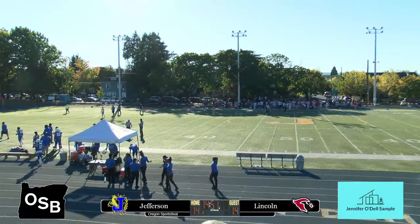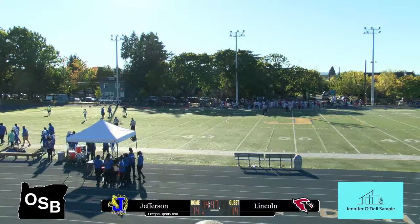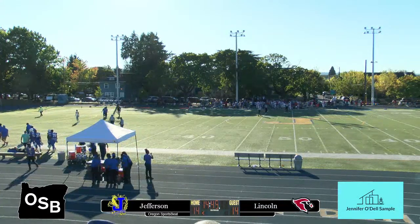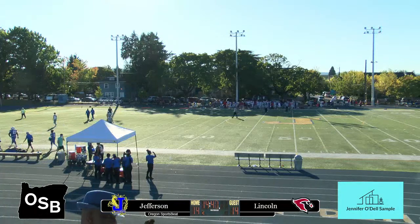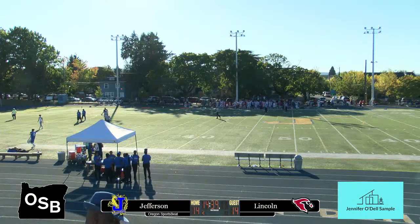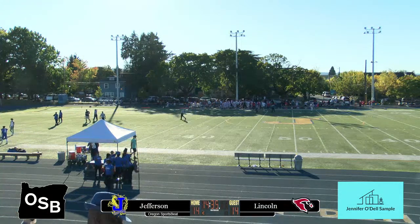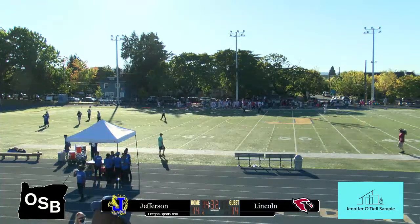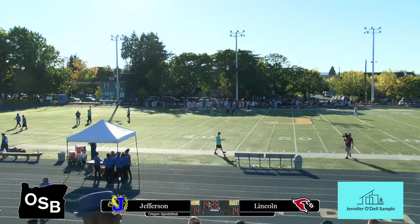And Steve, I know you weren't here for the first couple of drives, but what did you see in this first half between these two teams? You know, it's nice to see an even ball game played early in the season, so I'm glad I got to see that. Saw pretty much what I expected from Lincoln, a lot of inside runner game. Their big man carrying the ball a lot of times, not too surprising for me. I do love to see more passing out of them.